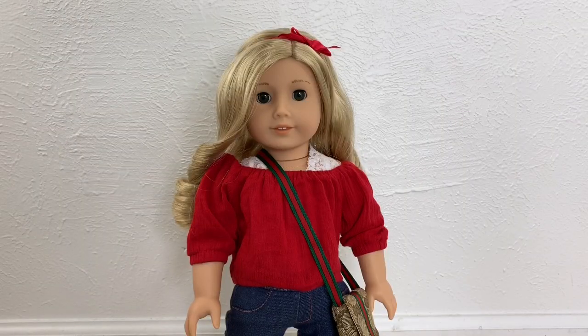Next outfit was chosen by Eve, AG Crazy Official. She chose her dress Cassie, and I love this outfit on Cassie. It's one of my favorite outfits Cassie has ever worn. I think she looks adorable.